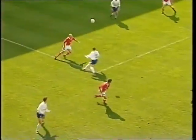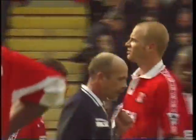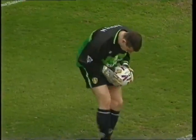Says he was being hauled back by his collar. I don't think he had a point. And he may well have talked himself into trouble, because he gave the referee a fair amount of verbals as he ran back to the halfway line, but Alan Wilkie elects instead just for a warning word.